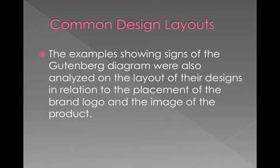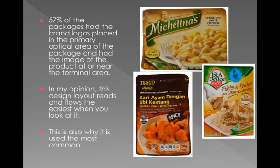Common design layouts were studied for the examples that showed the Gutenberg diagram. They were analyzed on the layout of their designs in relation to the placement of the brand logo and the image of the product. So 57% of the packages had the brand logos placed in the primary optical area of the package and had the image of the product at or near the terminal area.